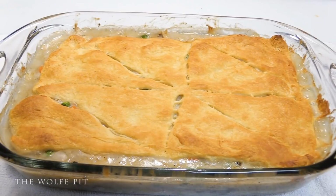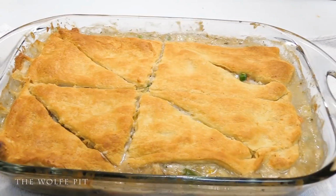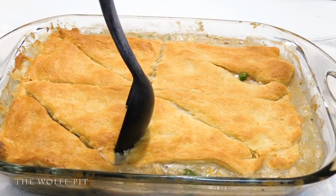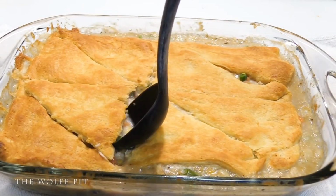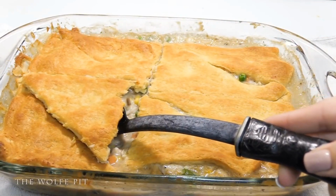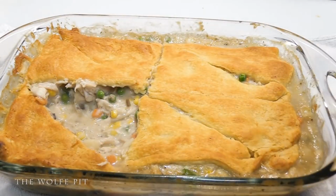Coming in at number 4 is our 5-ingredient chicken pot pie, which will make 8 servings for a total of $8.43 or $1.05 per serving. This is yet another meal that everything's made in the same dish. So once again, cleanup will be a breeze.